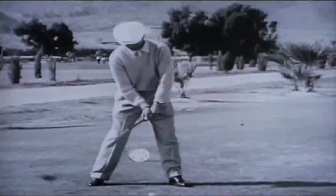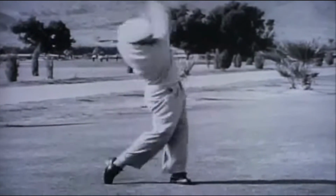Now, for this video, the one thing that I want to point out is how much speed Ben Hogan creates, and he looks totally balanced. Like he's throwing a haymaker, but it's how he generates speed, where he generates speed, and what he's using with his lower body to make all of this happen. So let's dig in.